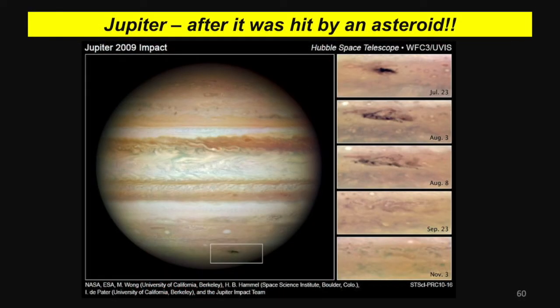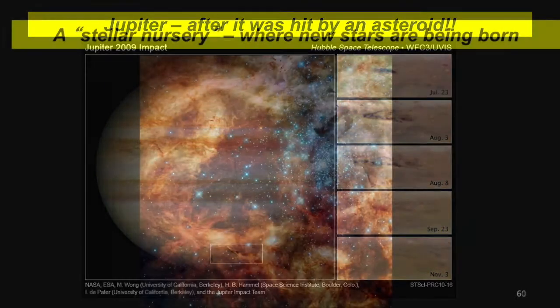Here's a different kind of picture from Hubble, which has been used at looking at planets in our solar system. This one is Jupiter. Jupiter got hit by an asteroid in 2009, very shortly after that servicing mission, and that asteroid had ripped a big hole into the clouds of Jupiter, and over time the clouds essentially healed or covered over the hole to the point where at the bottom image you can see that you can't tell that the asteroid ever hit it. Really interesting, and also important to scientists understanding the dynamics of Jupiter's atmosphere.